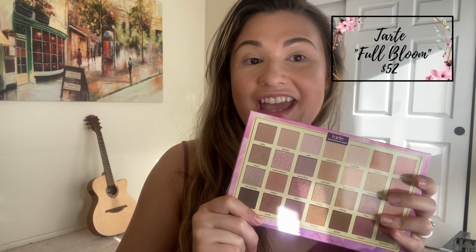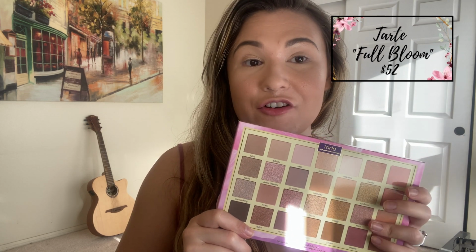Super excited. So today we are gonna do a first impressions of the Tarte Full Bloom palette. And this retails for $52. I got it from Macy's because I had a Macy's gift card from Christmas. And I don't know what it is. I've watched a lot of reviews on this. I know some people are saying that it's boring to them.